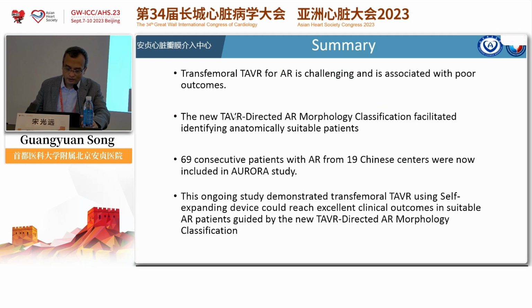In summary, transfemoral TAVR for aortic regurgitation is challenging and associated with poor outcomes. And the new TAVR-directed AR morphology classification gives us a new guideline to identify anatomically suitable patients. And we have the AURORA study, with 69 patients from 19 Chinese centers now included. This ongoing study demonstrated that transfemoral TAVR using a tubular-like self-expanding device can reach excellent clinical outcomes in suitable AR patients by the new TAVR-directed AR morphology classification.